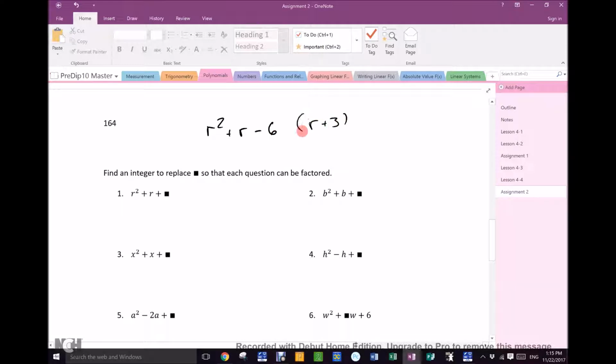R plus 3, R minus 2. So negative 6 is an integer that could go there because 2 and 3. Because 3 minus 2 is positive 1. So could 4 and 3. Because 4 minus 3 would be 1, and 4 times 3 would be negative 12. So could 5 and negative 4. 6 and negative 5, 7 and negative 6, and so on and so on and so on. Infinite answers. Right? Same thing here, same thing here.